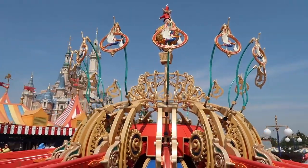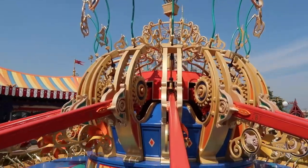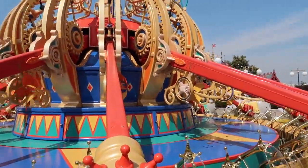Thanks, all. What a great flight. Okay, everybody, now just stay seated until Dumbo comes to a stop.